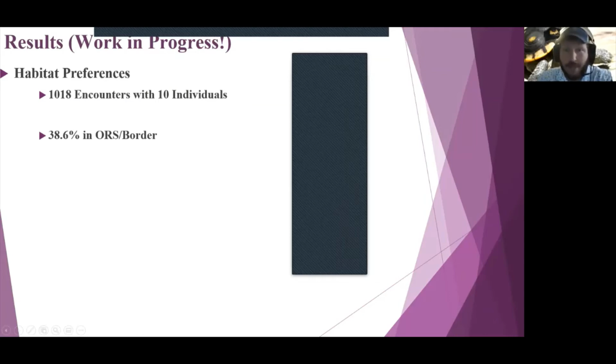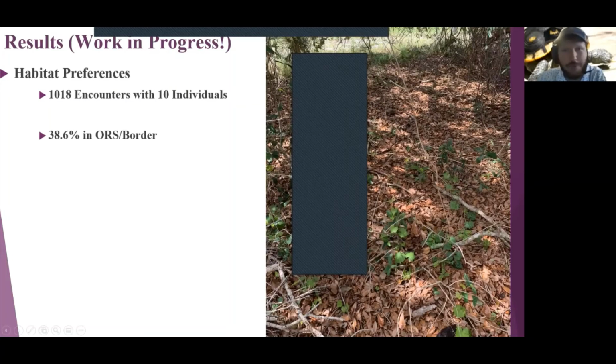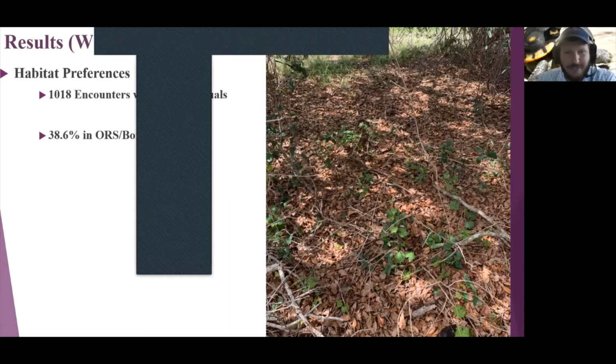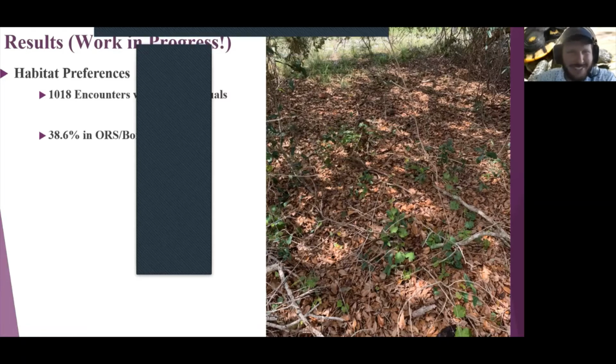All right, and this is what an oak rosemary scrub island would look like in the preserve if you haven't been back there. And believe it or not, there's actually a turtle in this picture. Anybody pick out the turtle? Adrian, you can't, you cheat. I think you were there for this one, so.